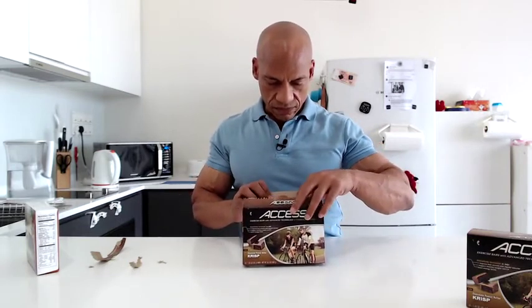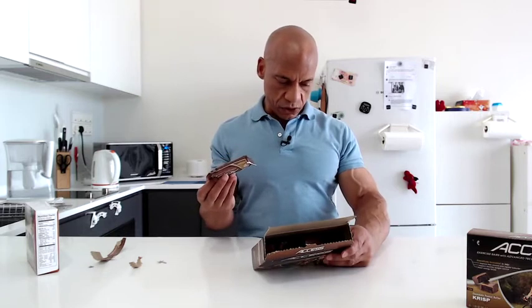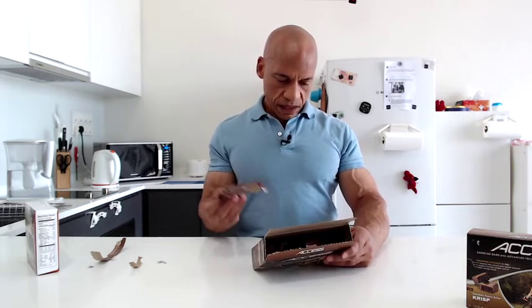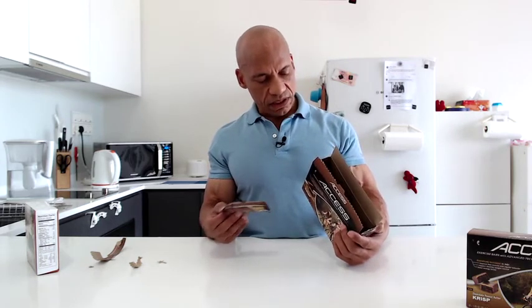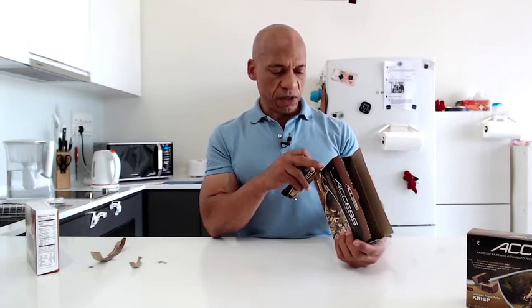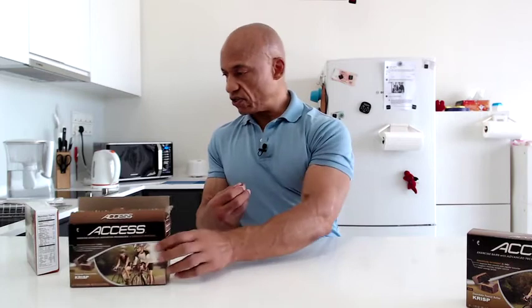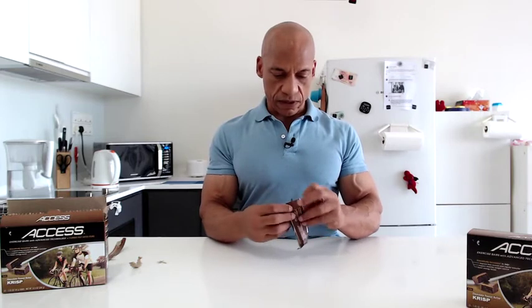There's 1, 2, 3, 4, 5, 6, 7, 8, 9, 10 bars in here. This is supposed to be chocolate also, with Cocoa Crisps. It looks like the same type of ingredients as before. It says, eat 1 Access bar on an empty stomach, 15 minutes before exercising. So this is a peri-workout nutrition thing, which means you won't need your other accelerators before working out. Let's see how this feels on my stomach. It's got that little cellophane wrapper as well.